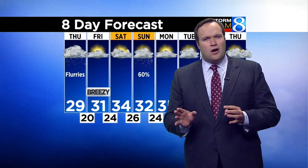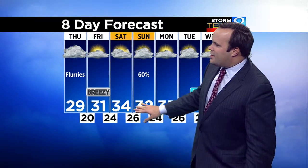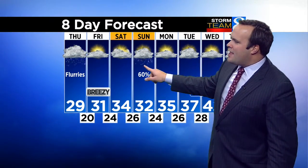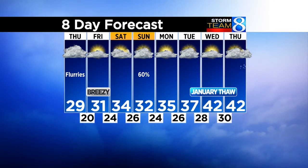You can see that here in the 8-day forecast. Again, breezy cool for tomorrow after the flurries end later today. We're above freezing here by Saturday, at 32 for Sunday. A 60% chance of light snow, and it looks like a better chance for light snow accumulations coming up here on Sunday than today. Perhaps for a few folks enough to get out the shovel. Not a snowstorm, not even close though on Sunday.